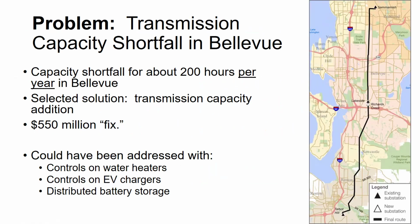So let's talk about some real problems that the system has faced and how they've been handled. Transmission capacity was under stress in Bellevue, Washington. A lot of residential growth, a lot of business growth. Puget Sound Energy identified a capacity shortfall for about 200 hours per year in Bellevue, typically early morning in the winter, late afternoon in the summer.